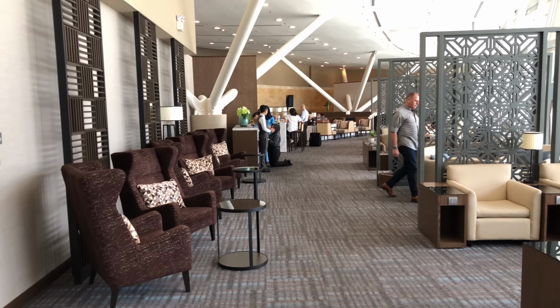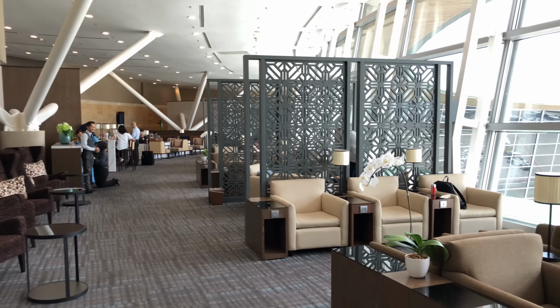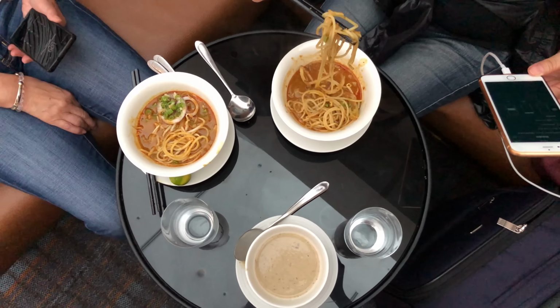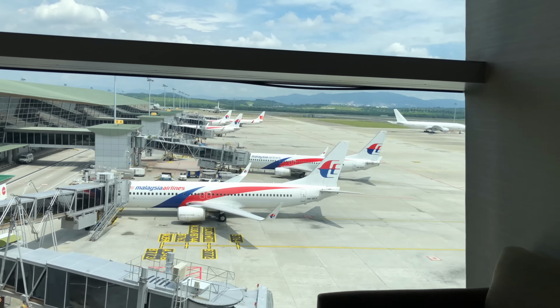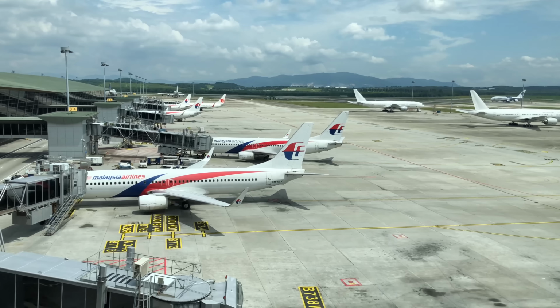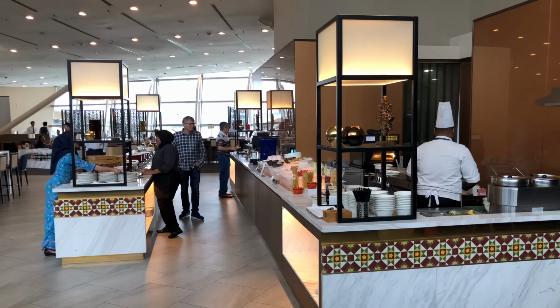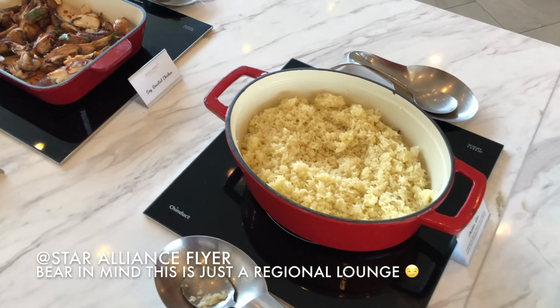It's spacious and bright with lots of seating areas. The variety of food here is more than enough, including the signature Malaysian dish laksa. For plane spotters, this lounge offers a beautiful tarmac view. There are also shower rooms and a napping area. Unfortunately, my connection time at KLIA is quite short, so I don't have a chance to use both of them.